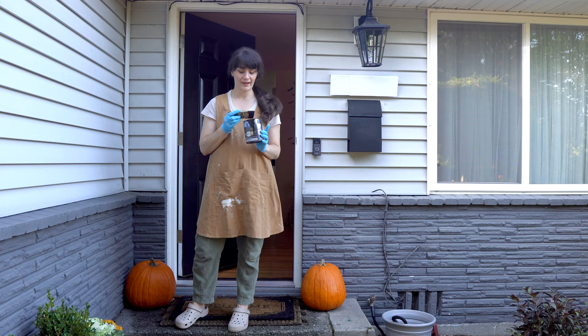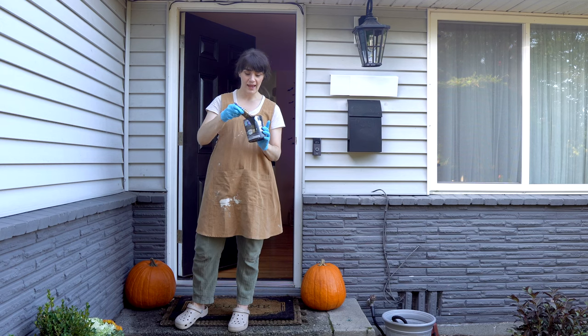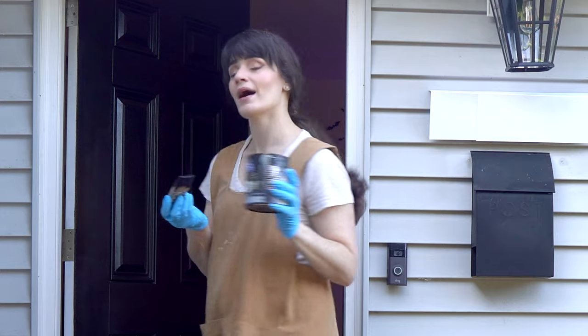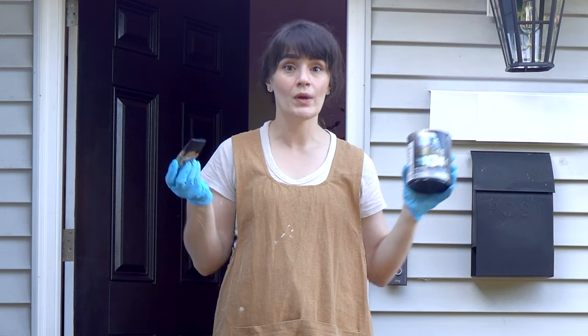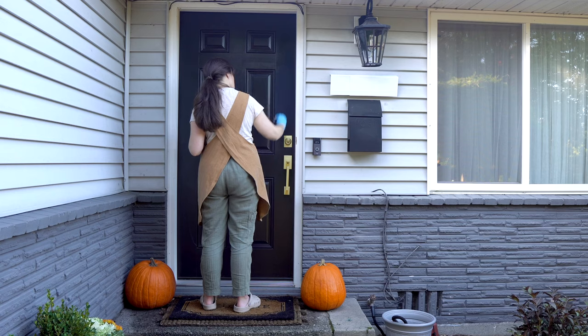Looking at this door paint, it honestly looks kind of blue black, which does not look like the door. This is Tricorn Black by Sherwin-Williams. I love this color. It's held up really well. It just got a couple of scratches, so a quick touch up before we finish our little fall refresh will be perfect.